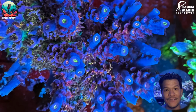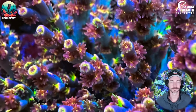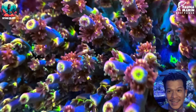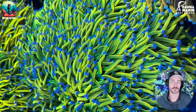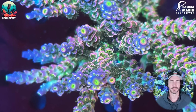I'm trying to figure out how to keep the Sexy Coral Orange Passion again, because I was growing it really well and it just died. I don't know if I did something wrong, but I feel like that has happened to a lot of people for that specific coral. In Canada, we have Reef Canada Orange Passion, but it's the same coral. It looks exactly the same.